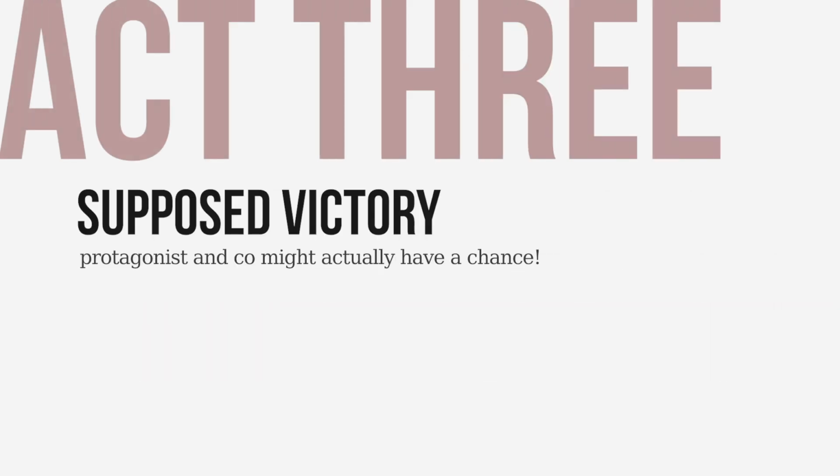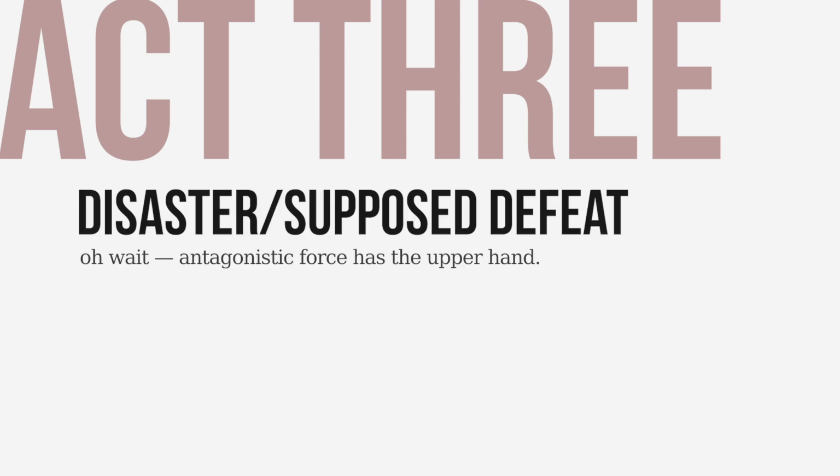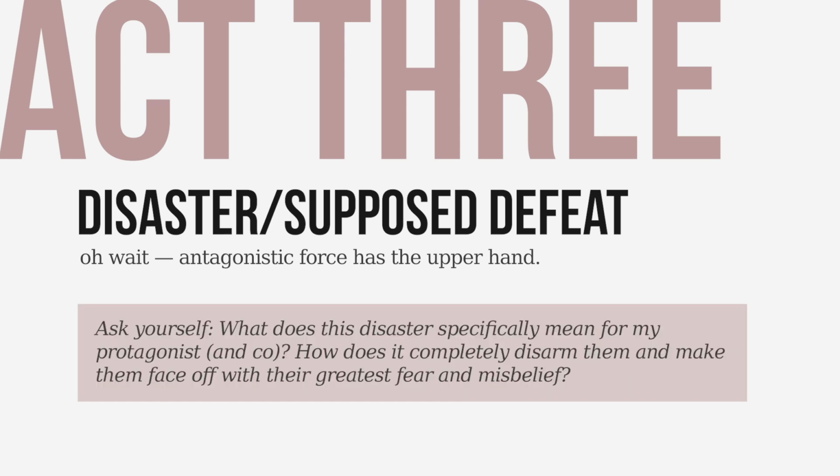Act 3. Supposed victory. Protagonist and co might actually have a chance. Disaster or supposed defeat? Oh wait, antagonistic force has the upper hand. Ask yourself, what does this disaster specifically mean for my protagonist and co? How does it completely disarm them and make them face off with their greatest fear and misbelief?